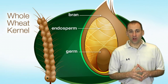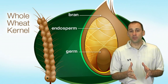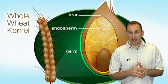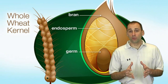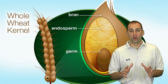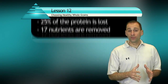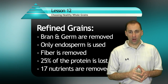The germ is the embryo, which will sprout into a new plant. It contains many B vitamins, some protein, minerals, and healthy fats. The endosperm is the germ's food supply and the largest portion of the kernel. It contains starchy carbohydrates and small amounts of proteins, vitamins, and minerals. Therefore, whole grains contain all three parts of the kernel, so you get the nutritional benefits of all three parts of the seed. A refined grain removes the bran and the germ, leaving only the endosperm during the refining process.